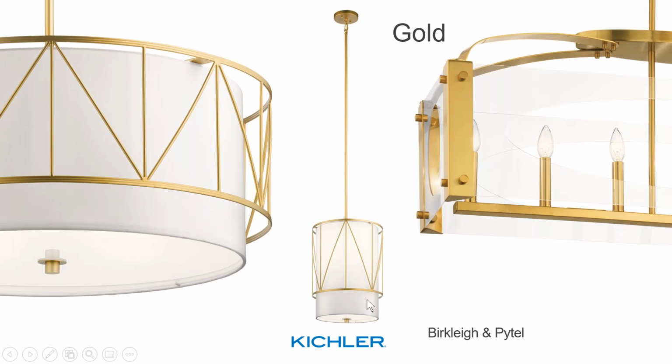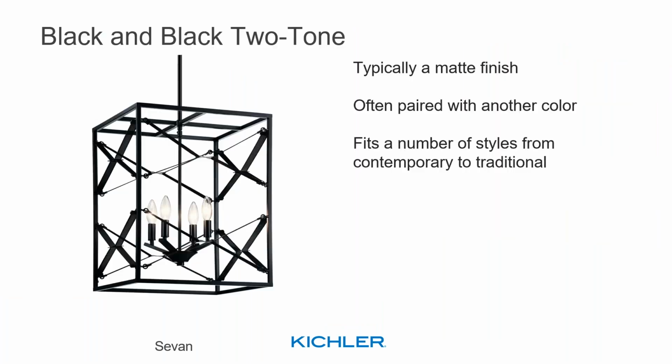Here we have some additional gold in that Berkeley. So I showed you the Berkeley before. Here's another finish. And that Berkeley is available in two sizes. This little bit taller, smaller diameter piece for over islands, and then a conventional shaped pendant size, both with that frame of metal. And then the Patel over here, which has a beautiful piece of acrylic in the middle, both served really well with this, again, slightly glossier and a little bit more orangey gold. So you're going to be seeing both this natural brass and this gold as we move into the future.